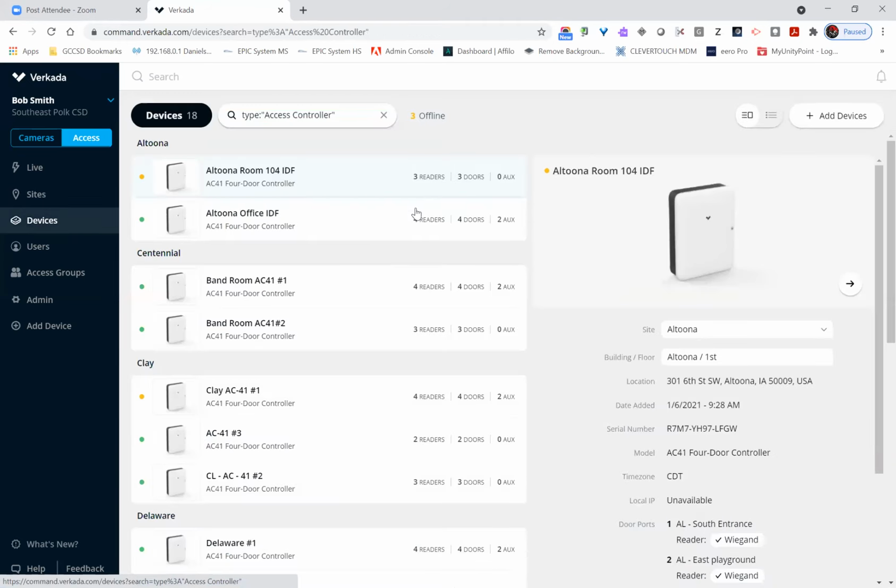If you go to devices, then you'll see these are the AC41 units, controller units in the buildings, usually in an IT or janitor closet. Each one of these AC41s can have 4 doors attached to it, and I think they're going to expand in the near future the ability to have more doors per controller. And in most cases, you can use your existing door readers. So it's not a case where you've got to buy Verkada door readers. If you've got acceptable existing door readers, then you can use those same readers.